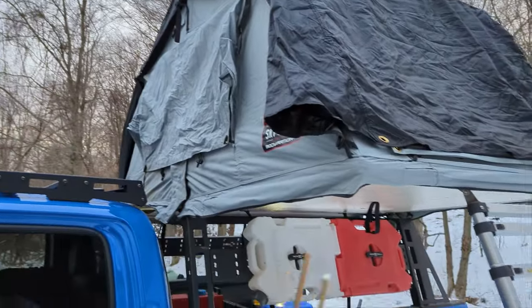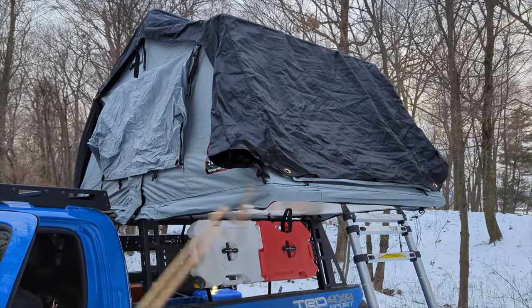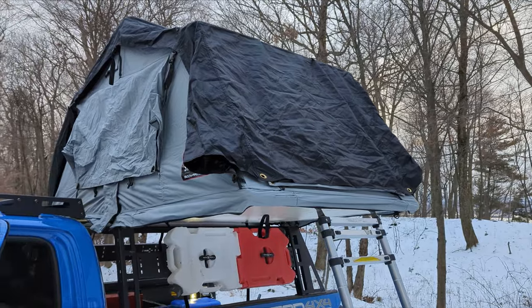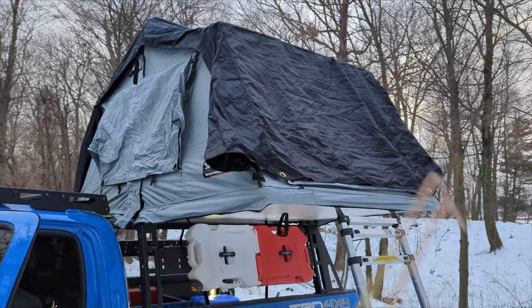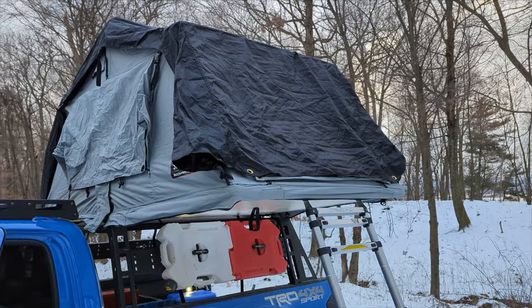Got the tent opened up. I'm only going to run two stakes in it this time because I don't want it to get wet. So I'm just going to put two stakes in it right there. And then we have a tarp. I might tarp it just so it stays as dry as possible because it's supposed to snow tonight. I don't feel like getting it back out to dry it off.